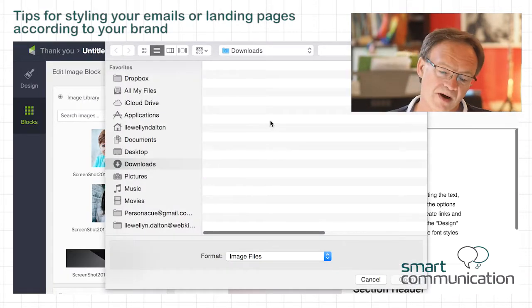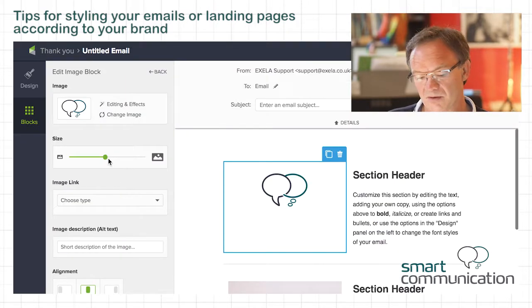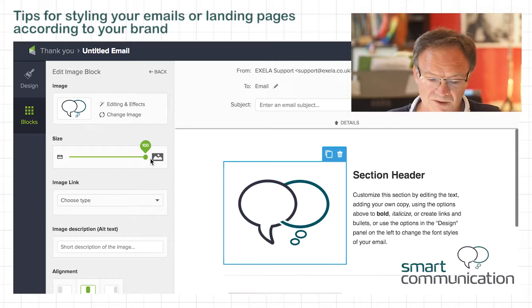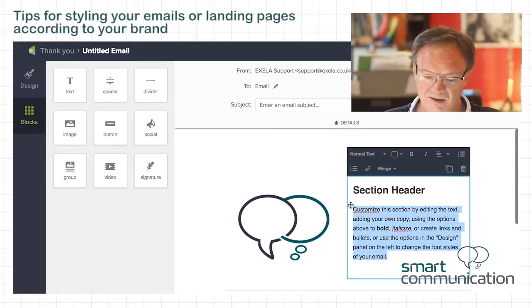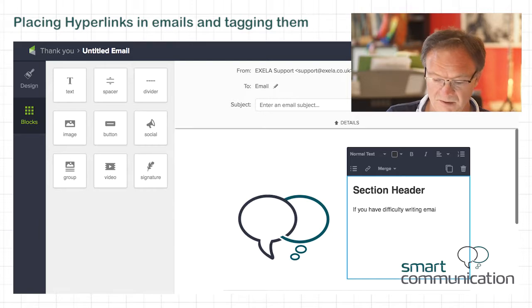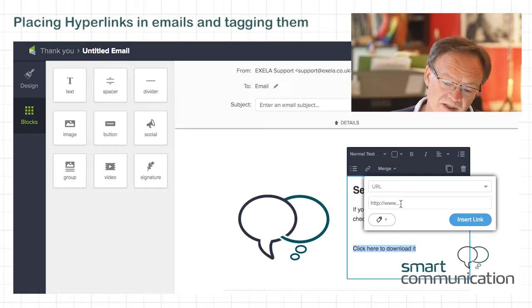So now I'm going to browse for those two images. There we go. I've got my little 2 speech bubbles, which is my brand called Smart Communication. And I want to put that there because here in this email I want to talk about if you have difficulty writing email copy, check out this free blog. Click here.